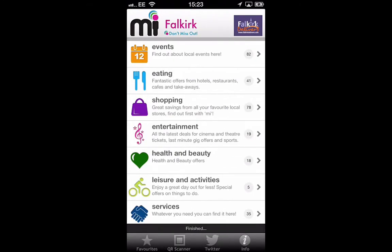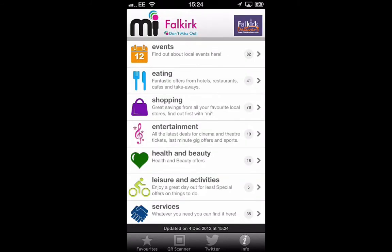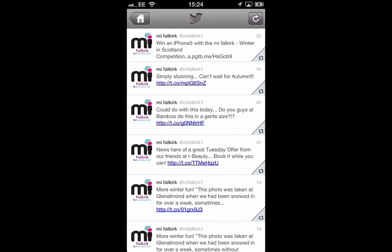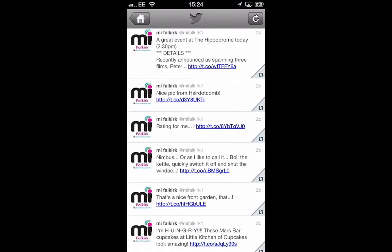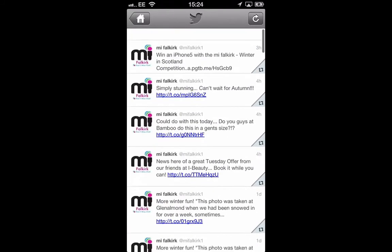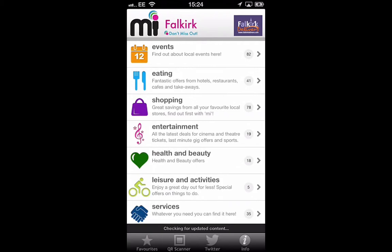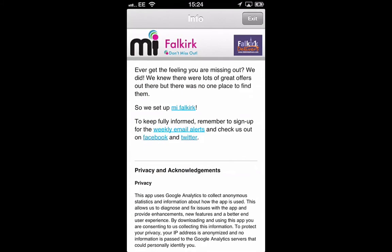There's a QR scanner. I'm going to launch that. Within the system, every time you create an article, it creates a QR code. You can use the scanner within the app to link to the content. There's a Twitter feed. So every time someone adds a new article to the system, we tweet it, and then we pick up the Twitter feed and republish it into the app. So it's a good way of finding out all the latest stuff that's going on from the businesses. And there's an info tab at the end there telling you all about the app and how to get involved.